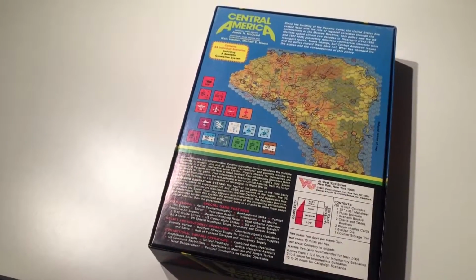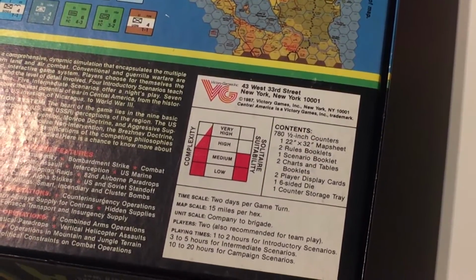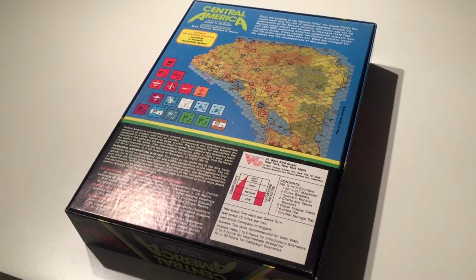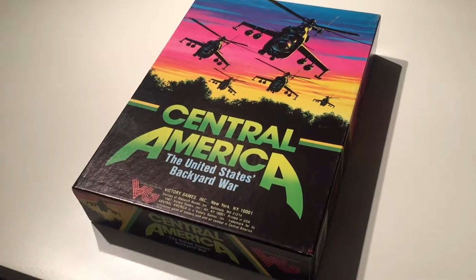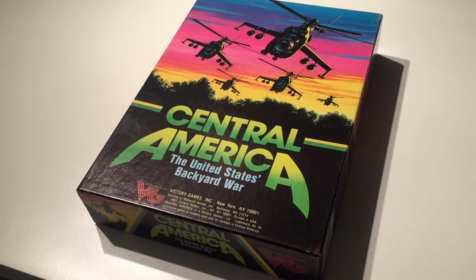So this particular system, I haven't played it before, and you can see the complexity somewhere between medium and very high, but some decent solitaire suitability, so I can go for that. But I have heard some decent things about this game, and it's pretty cheap to find these days from Victory Games. So as you can see, very colorful cover on it. That kind of slightly cartoonish artwork that Victory Games had back in their era, which was largely the 80s.